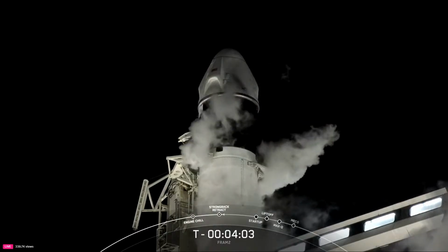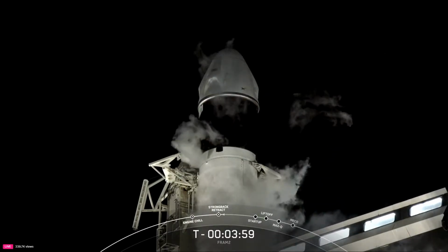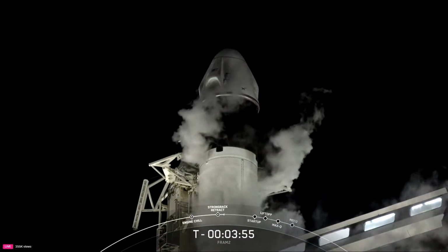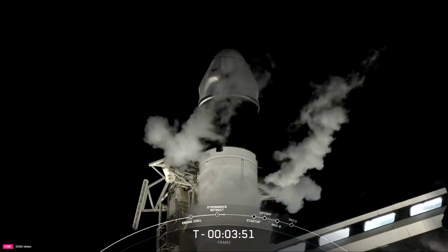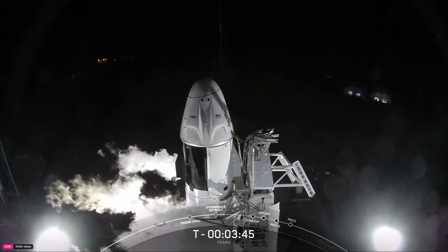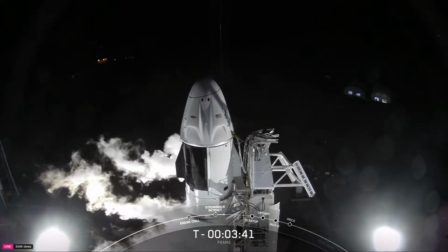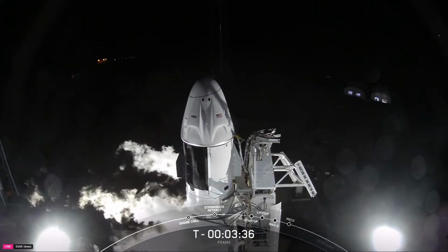Falcon 9 right now is standing free, except it's held down by arms at the very bottom of the Falcon 9. But you can see the arms around the second stage, which is just below the Dragon trunk, are opening. And now the strongback itself, the structure alongside the Falcon 9, will move about 2 degrees away from the Falcon 9. And then at liftoff, hydraulic arms will pull it to a position 45 degrees away as the Falcon 9 lifts off from pad 39A.